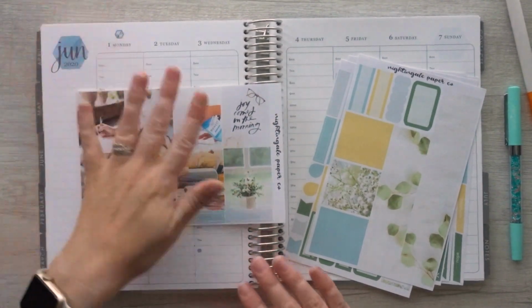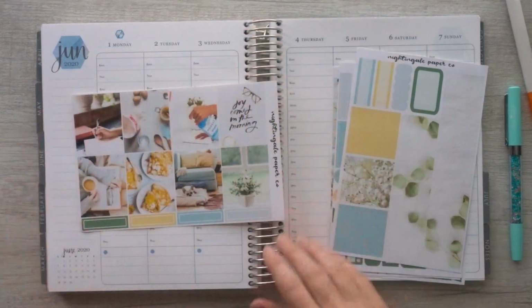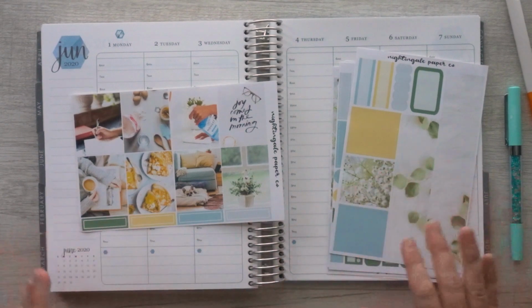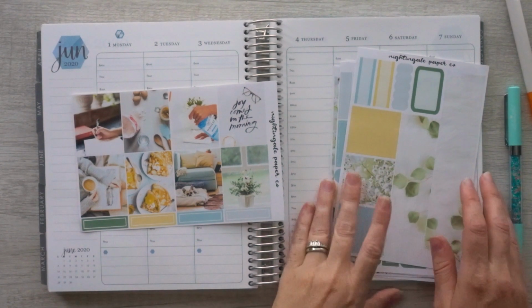I'm not gonna peek at it right now. I went in, put the paperclip, and then closed it back up again. I'm gonna try to just plan it however I feel like planning it and see how similar it comes out to a couple weeks ago.